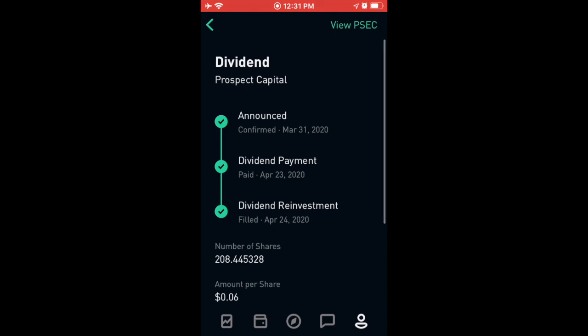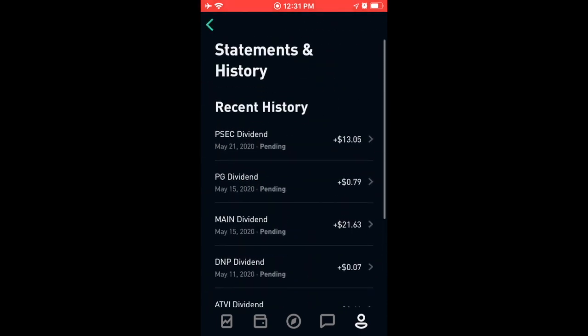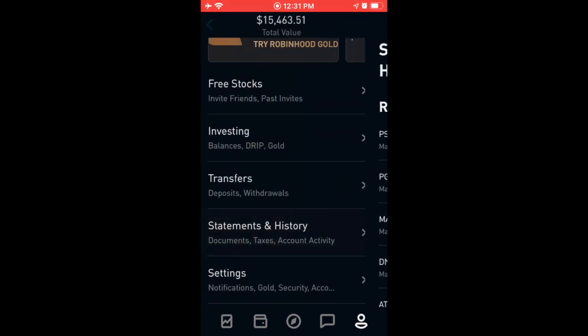Some of the stocks that I own that I'm not sure if I want to keep or hold or sell, I actually just have that dividend paying right back into my cash holdings so I can reinvest it somewhere else where I think it will be more useful.